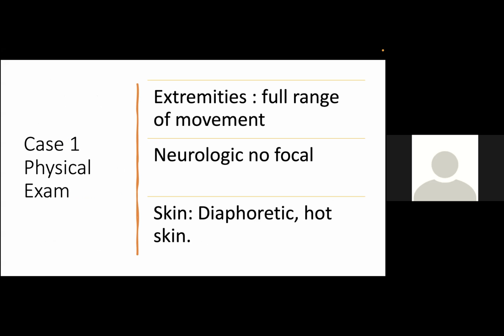Physical exam shows a full range of movement. Neurologically, there are no focal signs; the child is diaphoretic with hot skin. We don't know now what's going on inside the brain of this child. Is it infected? Are there lesions inside it? Is it something from outside? We need to sort it out quickly.